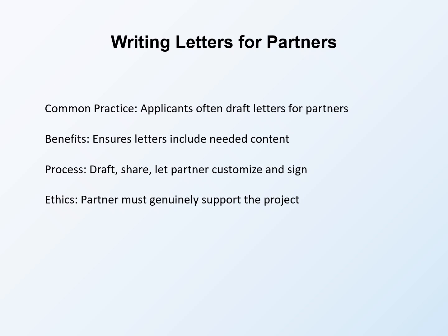The process involves draft, share, let the partner customize and sign. Create a draft letter and send it to the partner. They revise as needed and sign on their letterhead. Ethics require that the partner must genuinely support the project. Do not fabricate support. The letter must reflect actual agreement. Partners should only sign what they genuinely endorse.